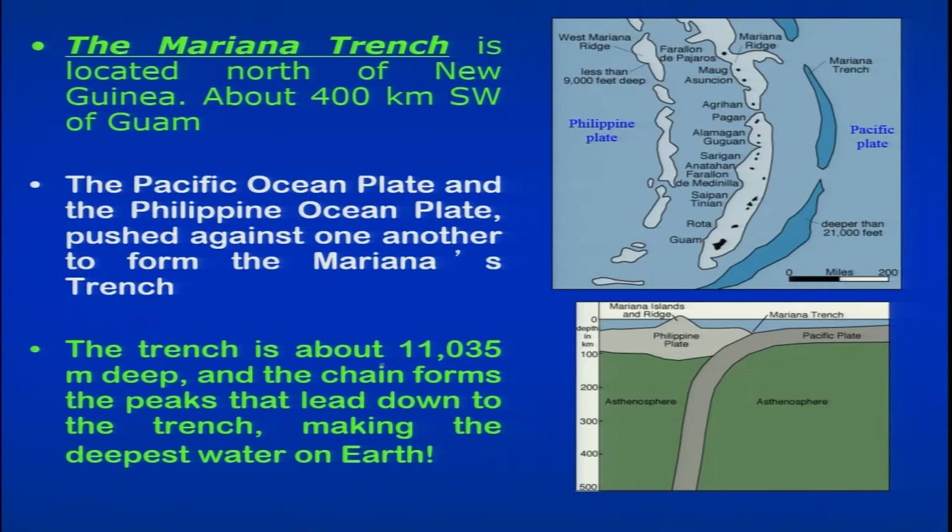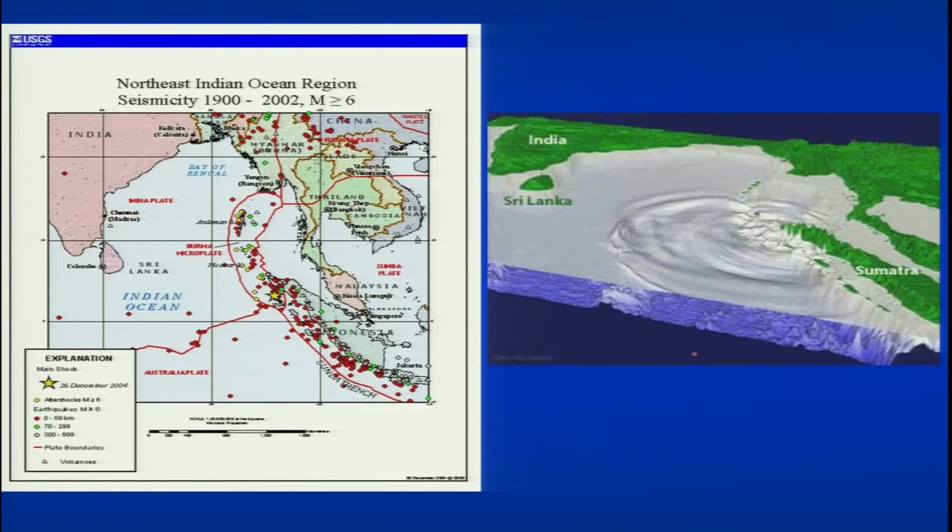But in short, what we would like to emphasize here is that the contact between the two plates that marks the trench landform between these two plates is the deepest one, which is around 11,035 meters, and that exists between the Philippine plate and the Pacific plate. So the Pacific plate is subducting below the Philippine plate. So this you should remember.